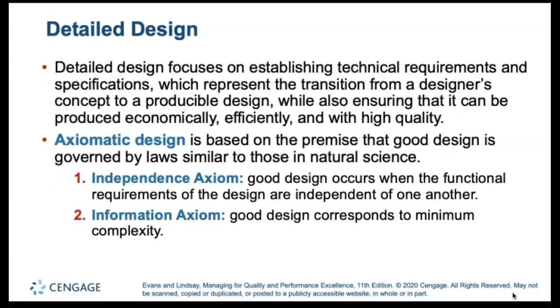Now, conceptual designs have to be translated into measurable technical requirements and subsequently into detailed design specifications. Detailed design focuses on establishing technical requirements and specifications, which represent the transition from a designer's concept to a producible design, while also ensuring that it can be produced economically, efficiently, and with high quality.